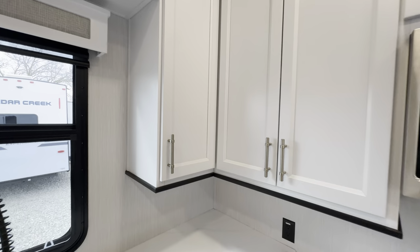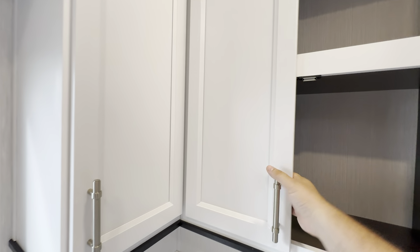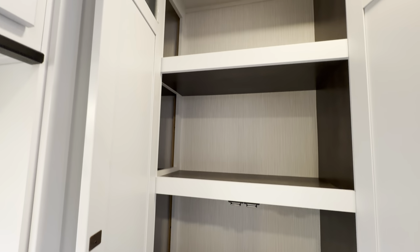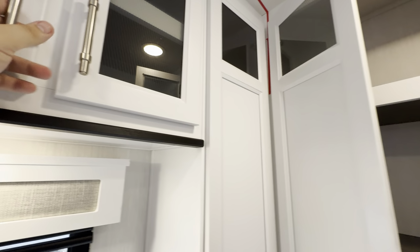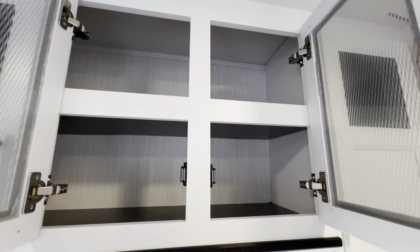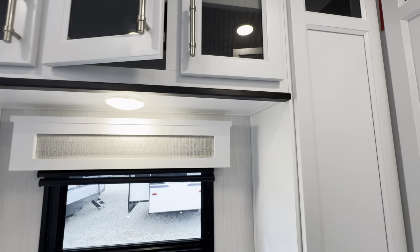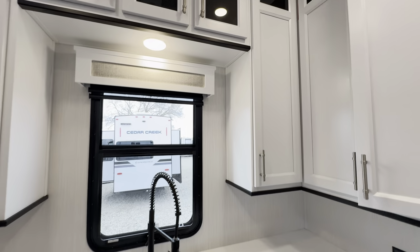Outlets. I'm not going to open up all these drawers for you. I don't want to bore you out of the video. But I'll open up this and you can kind of use your imagination for the rest. I lied to you. Let's open up this one. I also like how you got that glass insert with those little wavy doodads. I just think it's looking pretty sharp. That's pretty fancy, pinky's up there.